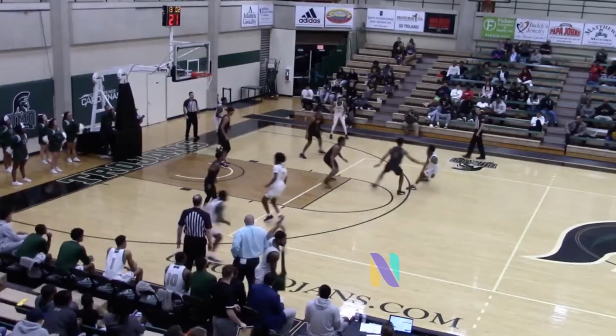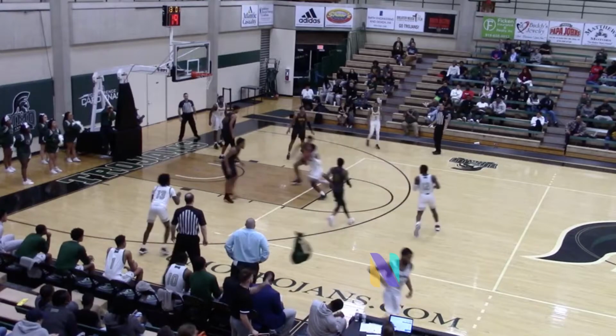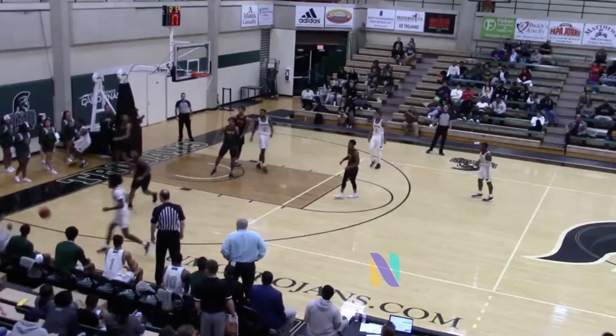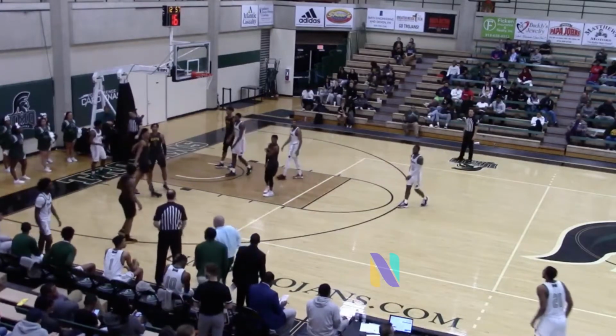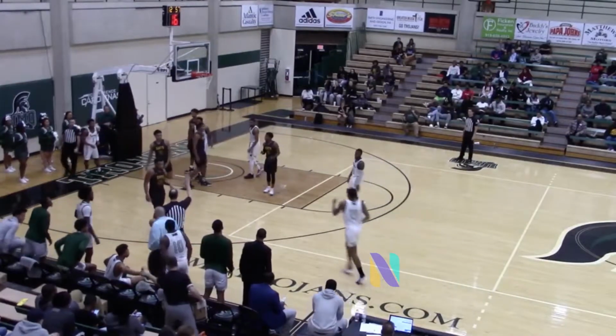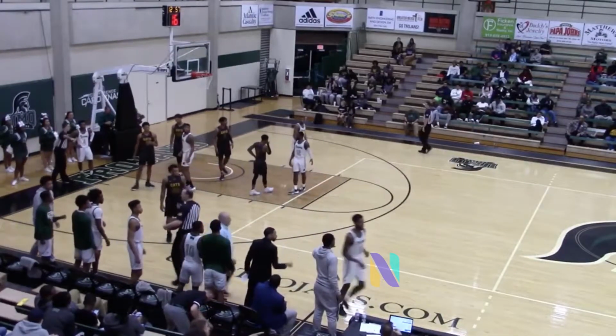Treacle now with the ball. Going hard to the rim, blocked by Anthony Hicks. A little bit of a mismatch driving to the lane like that. You got to create a lot of space when there's a height differential like that.